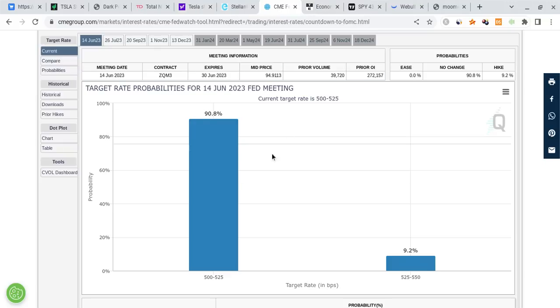Now, the market is expecting the Fed to pause. There's a 91% chance, according to the market, that the Fed is going to pause, and about a 9.2% chance that the Fed is going to give us a 25 basis point rate hike.